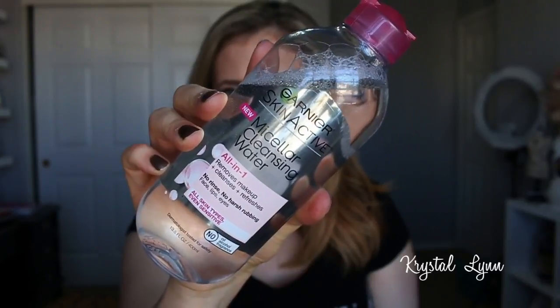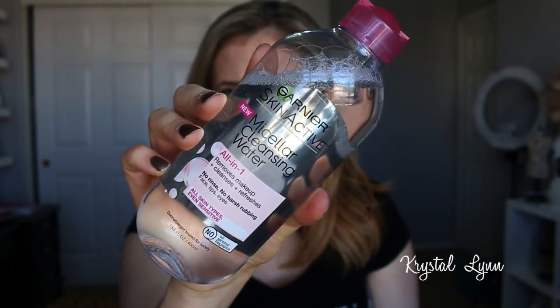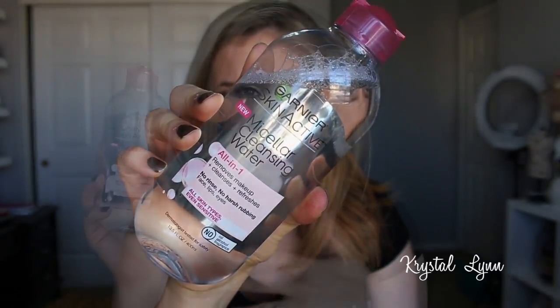So lots of times I shower both evening and morning, but if I don't get a chance to shower in the morning, then instead of washing my face, sometimes I will just use this, and just to get off any excess residue or oil or whatever from my face. So this works really well. I like the way it feels. It feels nice and refreshing.